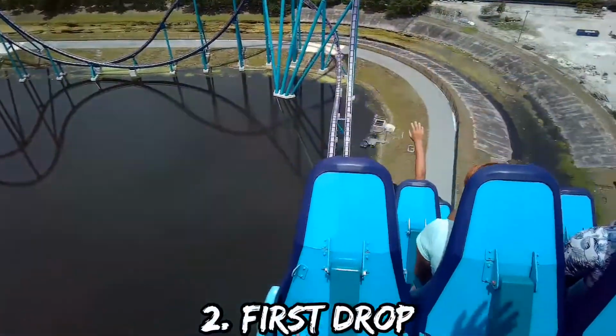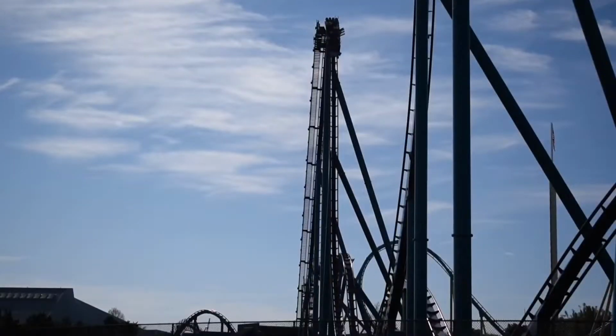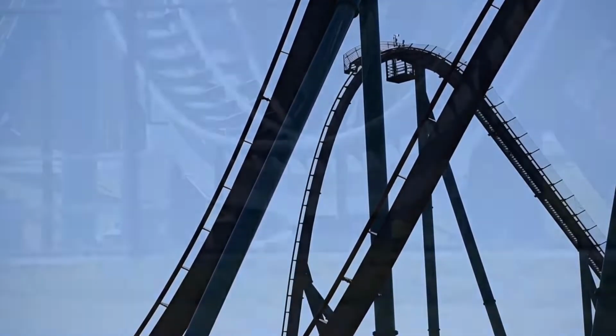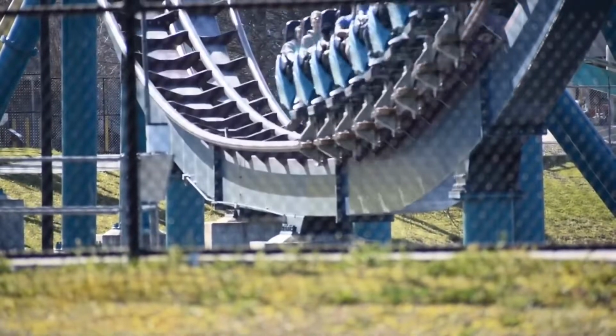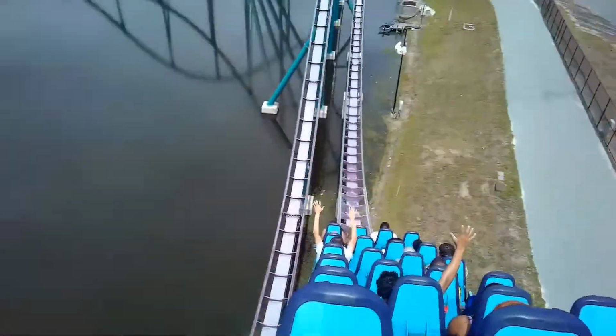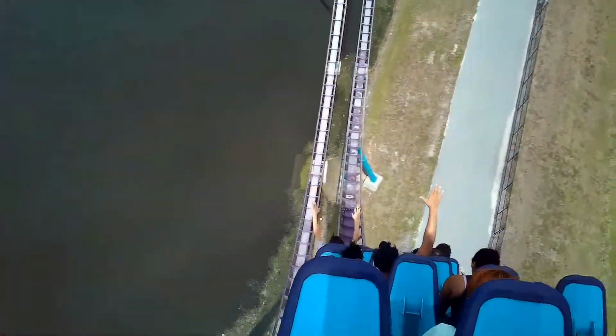Number 2 is the first drop. I did have this at number 1, and then I really considered the other element. This drop doesn't have any insane airtime, but it has solid airtime, and the butterflies you get are pretty good. If you get room on this ride, it could send you flying, and I love that the camera is at the bottom. It's a great spot for it, especially at night. You can see the cars in front of you as you're dropping, and the water scenery helps it as well.